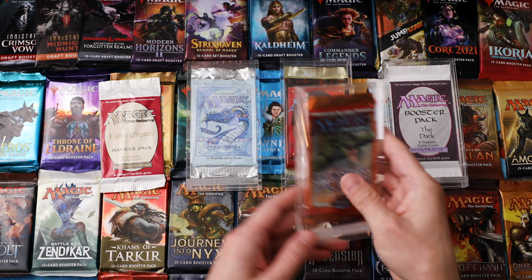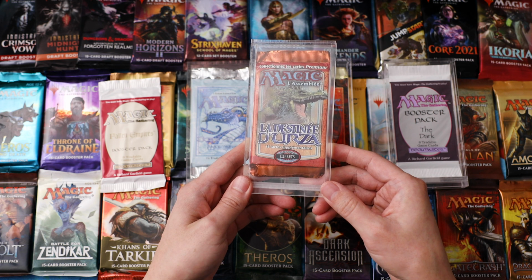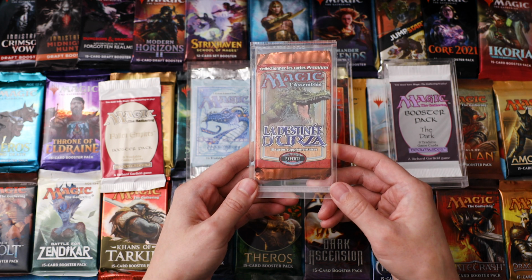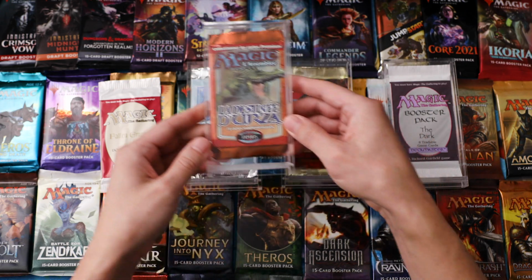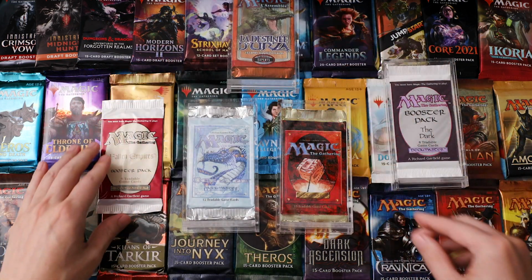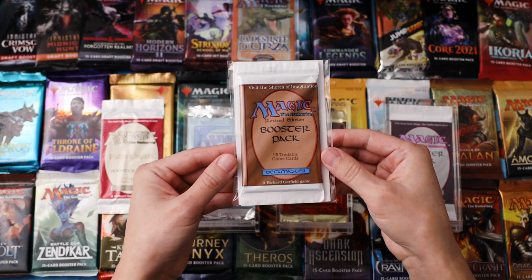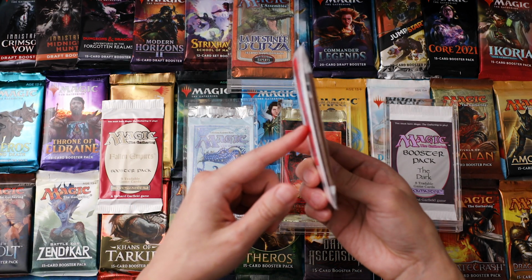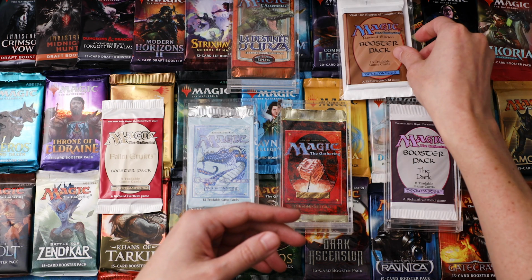But then the last ones, I've got an Urza's Destiny, but this is in French, which my dad actually picked up when he was traveling through France. I think there was a game store just right by the Eiffel Tower or something, is what he said. Anyway, this is a pack that he picked up in France. And then the last pack that I have is a pack of Revised. This one actually came from a booster box break, so it hasn't been searched for sure.